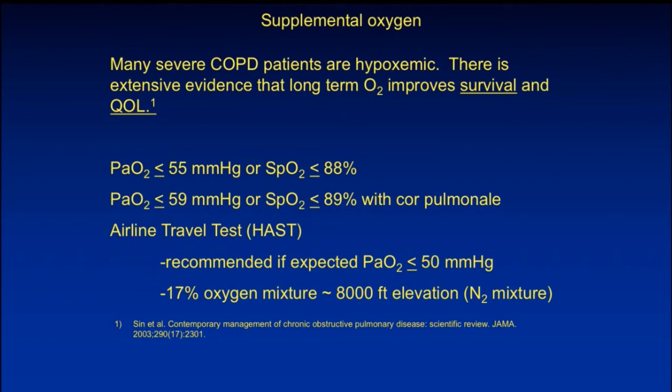And so we have this threshold, this data. The magic number there is 55. If the PO2 is less than or equal to 55, you qualify for oxygen. That correlates with a SpO2 of 88. Now, if you have this thing called cor pulmonale, which you all know what that is, that's basically right heart failure, and there are many signs of cor pulmonale. There's enlarged liver, elevated JVP, lower extremity edema, loud P2, diastolic heave, right heart, all this kind of stuff, right? Rightward displacement of the PMI.